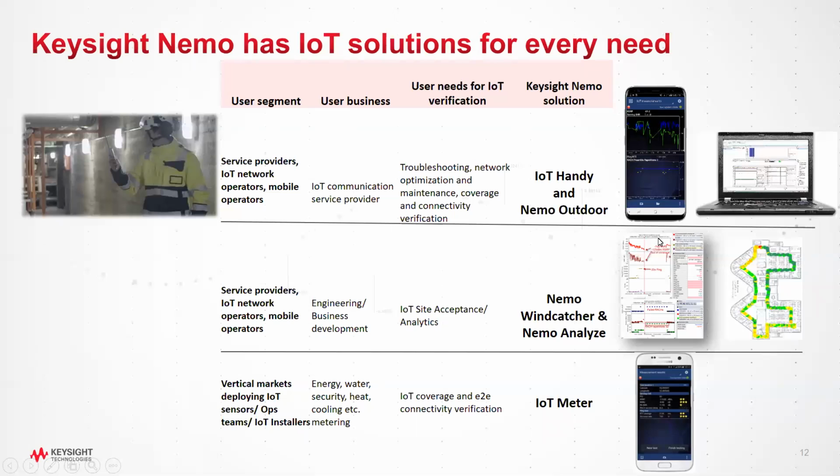Once you collect all of this information, you have the ability to process all that data in our post-processing suite, which is Nemo Wind Catcher, Nemo Analyze, and there is also Nemo Synergy, which is the enterprise tool. Across these 3 tools, you can process all the data collected on the field and run analytics, to see if it is a network site acceptance use case, or a cluster acceptance. Say you have 200 to 300 sites or more, you could collect all of this data, plug it into post-processing, and we would crunch it and give you reports that tell you whether it is a pass or a fail.